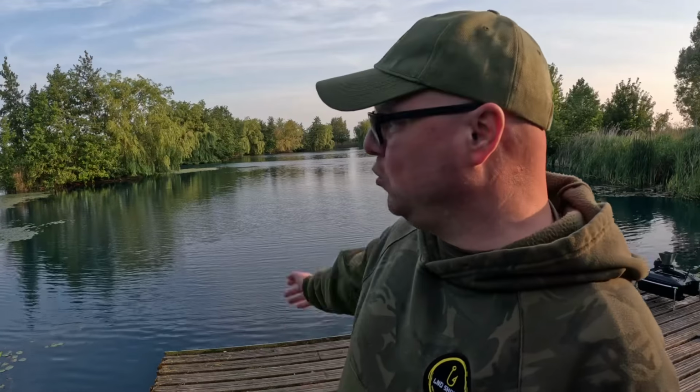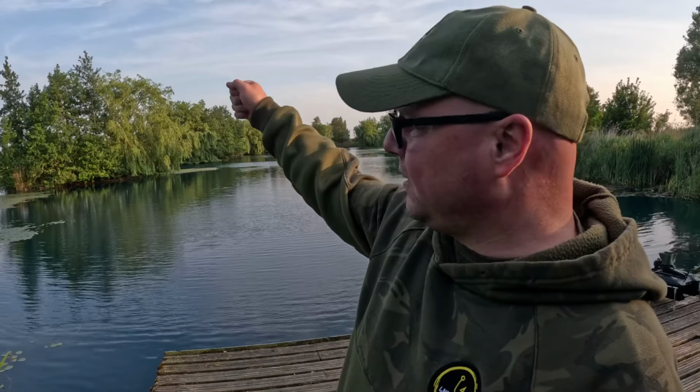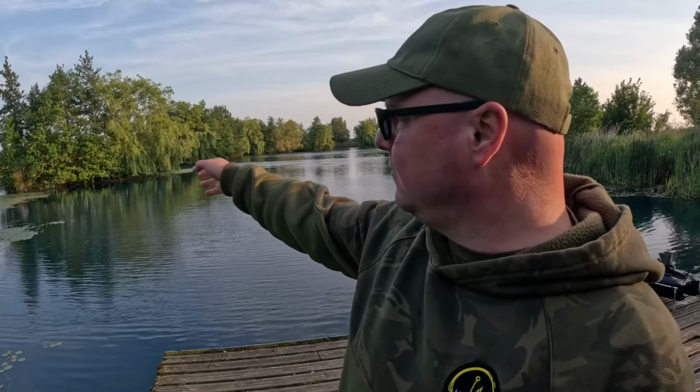Right, 1-0 to the carp. So it's about 7 o'clock. Left-hand rod has just gone. Literally one tone meltdown, boom, rod's bent round. By the time I've picked it up, the fish has got into the left-hand lilies. I felt it for about a second, and then it's come off.